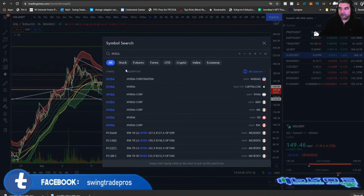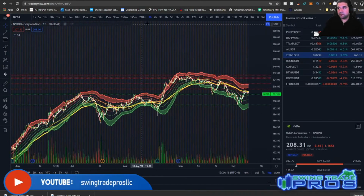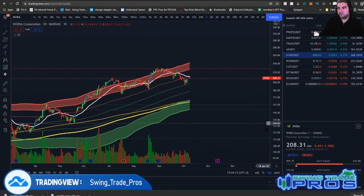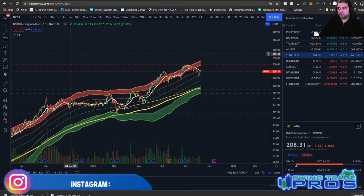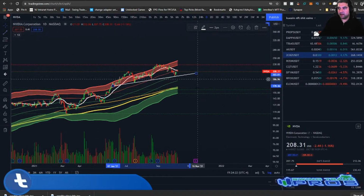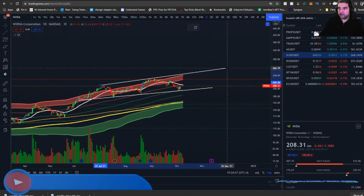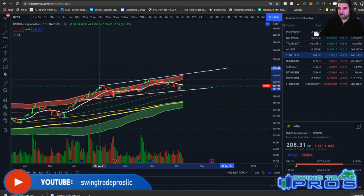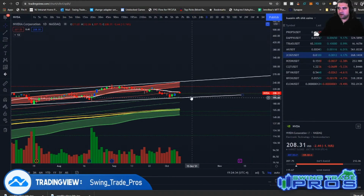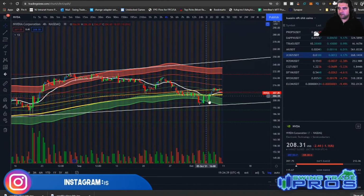We can look at Nvidia. So you can clearly see this demand line here, right? Holding the demand line there. And yeah, kind of an upsloping channel on Nvidia, but making lower highs for right now. But you came back down to test this support after making that double bottom rally.